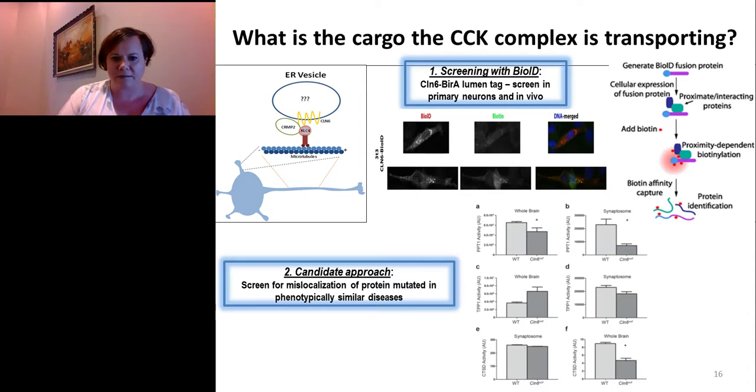Essentially, on the left-hand side in these graphs, we have enzyme activity assays from whole brain for PPT, TPP, and cathepsin D. And then on the right-hand side, we have enzyme activity assays for just synaptosomal preps. Although the proteins don't change much in terms of their enzyme activity in the whole brain, what you can hopefully appreciate is that in all cases, there's a marked decrease in the ability of these enzymes to act within the synaptosomal preps, which would presumably lead one to speculate that possibly these proteins aren't being targeted correctly to the synapse itself.